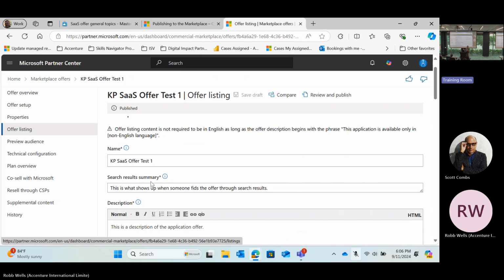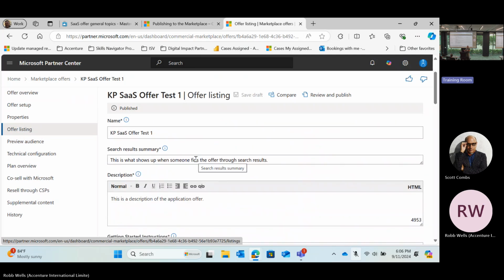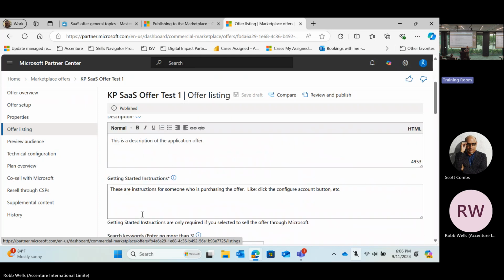you'll notice that basically you're filling in what your offer name is. You have to write in what you want the search result summary to be. Always you can roll over those. Notice it says a single sentence. So if you don't make this a sentence with a period on the end and it goes to validation, I'll kick it back to you. That's a little squirrely thing, right?